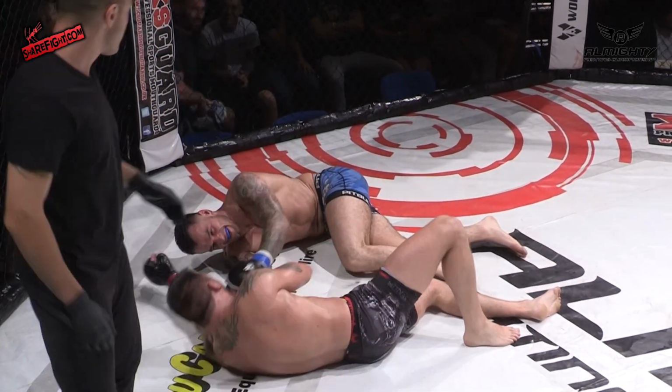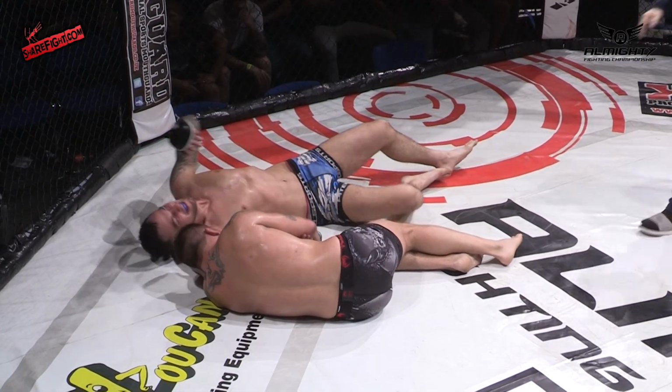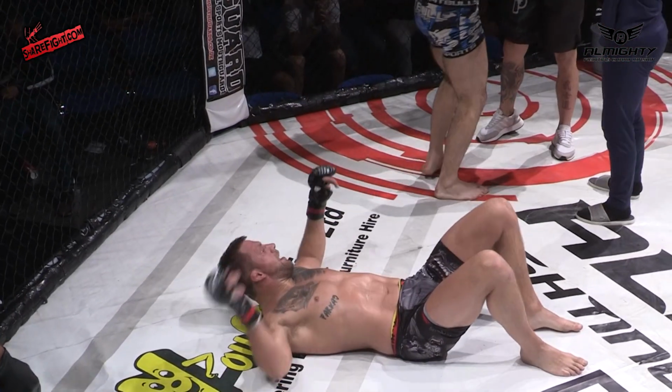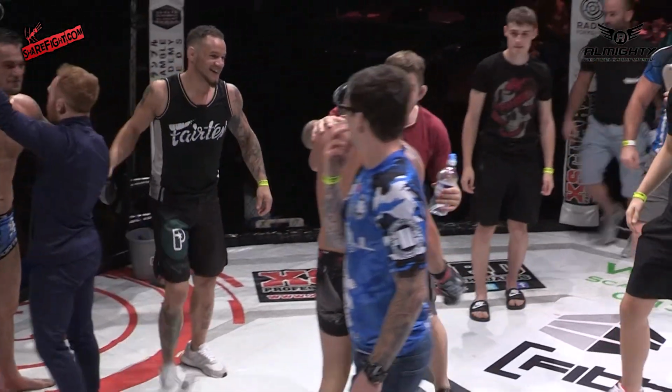They had to ring the buzzer 3 times. Now the Hammer crew's arms went straight in the air. They're confident that their man has done enough. I'm not so sure, but both men are on the ground getting helped up. But this is what I'm saying, each individual judge sees it from a different angle.